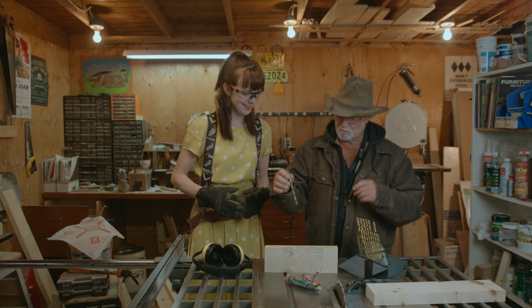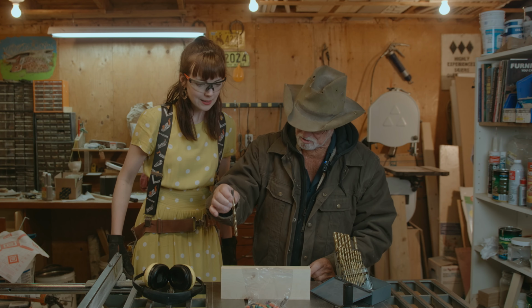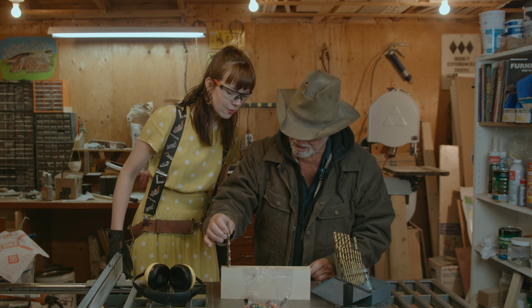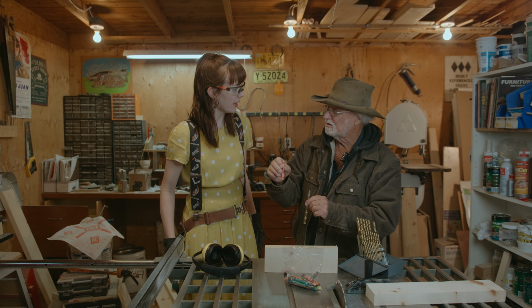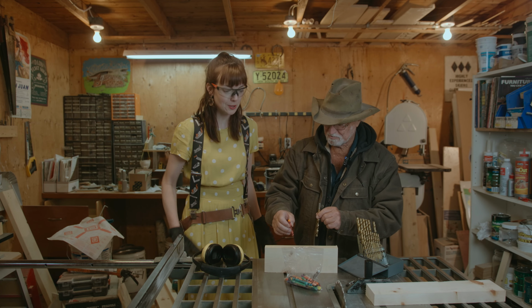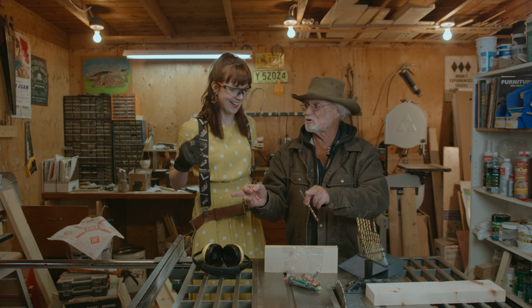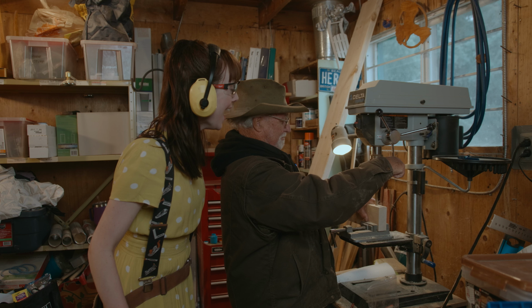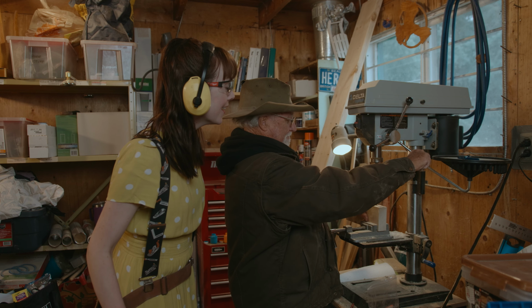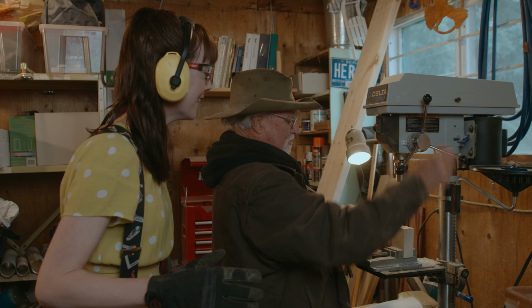So what we're going to do is go over to the drill press. And the drill press is going to drill this in like that. And then we'll put a crayon in just to check it. And then we can do all the other ones. Sounds good. Drill press. So that's a different tool. So here we go over to the drill press. Nice. Oh, that works perfectly.